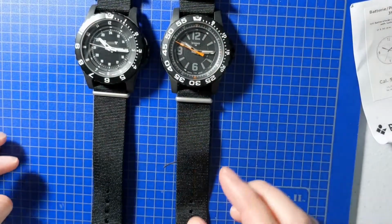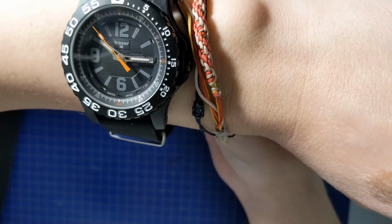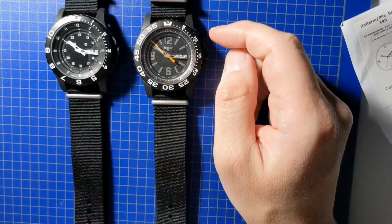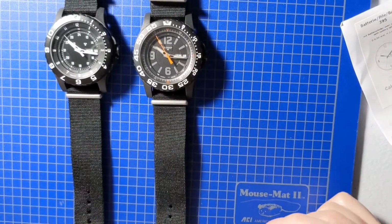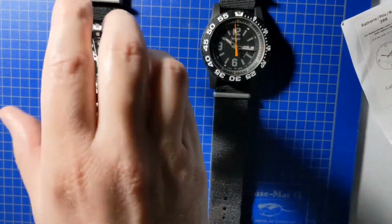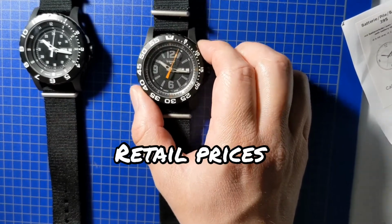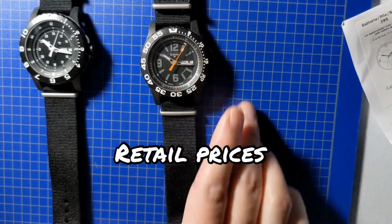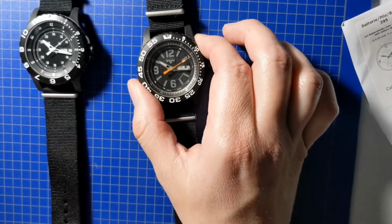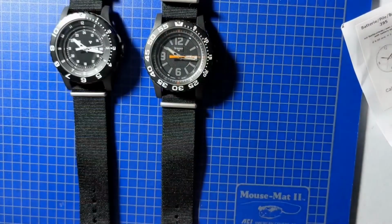One last thing: on the wrist, it's the same. And one last thing, the price on these. This one's about $450, the standard military version. And this Extreme Pro, I think retail-wise, is maybe 500, 600 around there, but you can find it. They should usually be the same price or close to it.